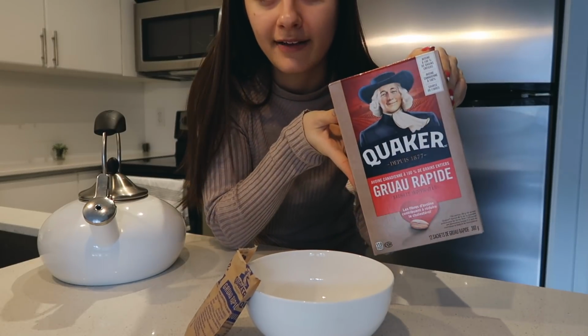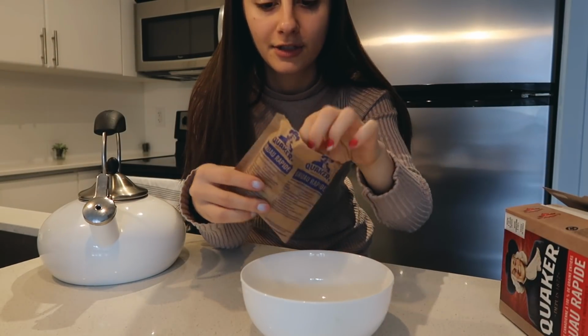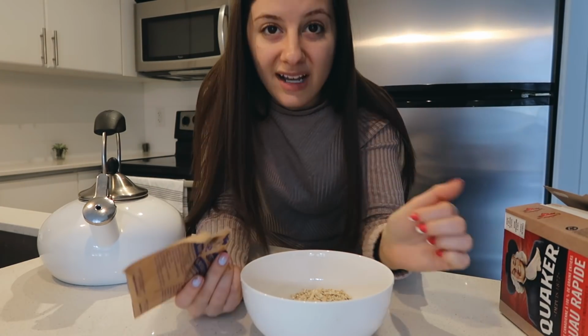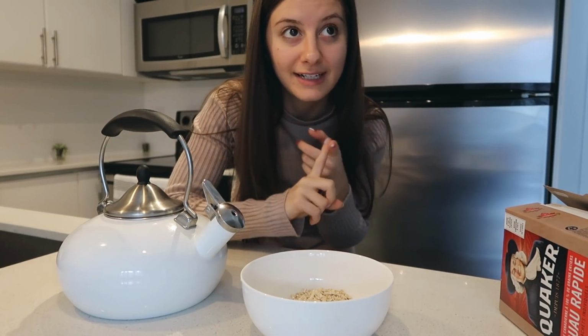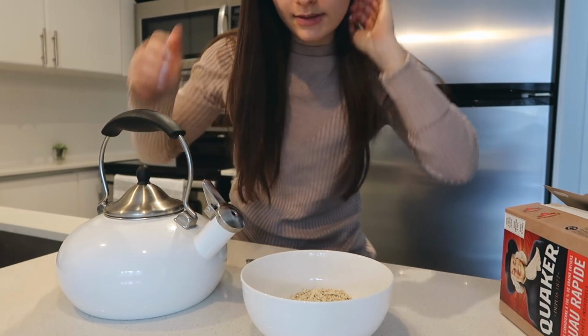So this is the oatmeal I have here. It's Quaker Oats. Quick Oats. Comes in a package. I'm putting it in this bowl. This one's just a plain. I also bought maple and brown sugar one, but it has a lot of sugar in it. And I still don't like it, so I don't know. I'm trying to go with this one for now. I'm gonna put in my hot water, and then I also have banana and raspberries. I'm gonna add on top, and hopefully I like it with fruit. Let's get a spoon so we can stir it up.